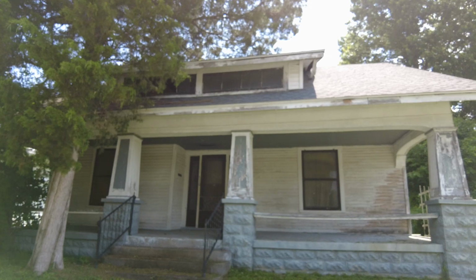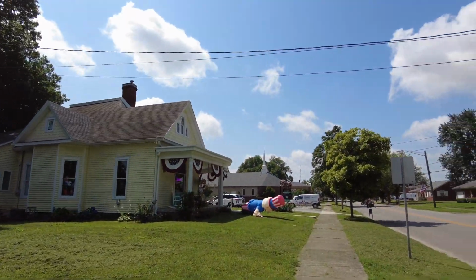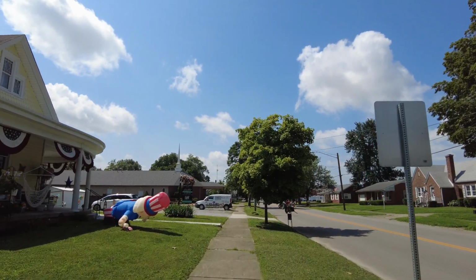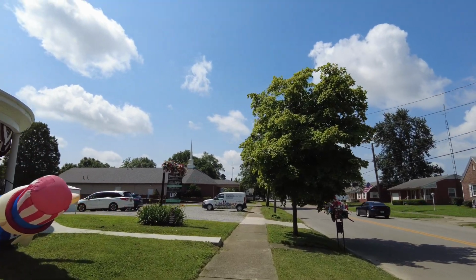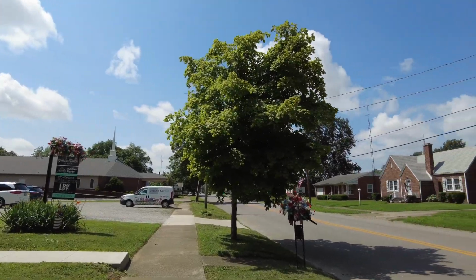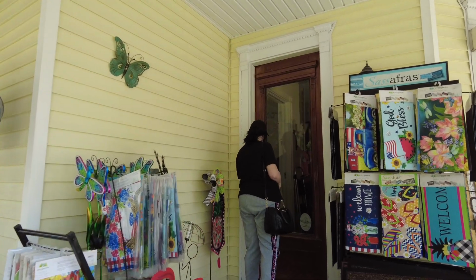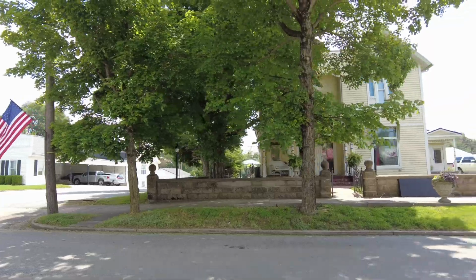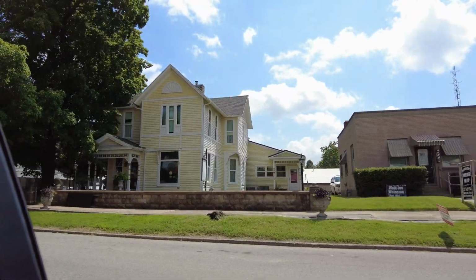Yeah. So we're making our way back to Cabin Fever Embroidery and gifts in this yellow house right here. We went in there and there was really cute stuff like tons of candles and clothes and boutique items. This is Farley's. It is a bed and breakfast and also has a restaurant in there you can eat in.